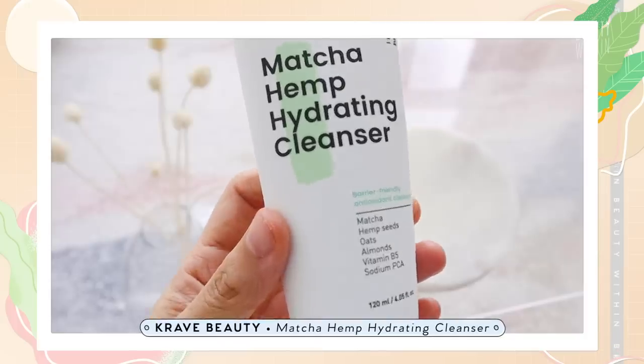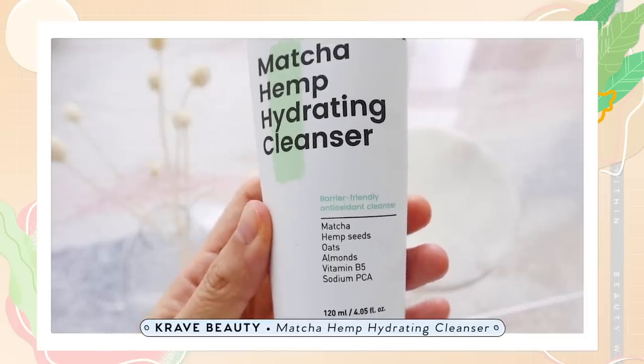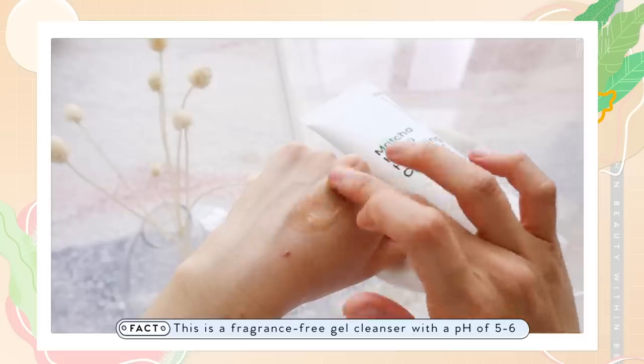All right, so for my very dry and dehydrated skin that's turning a bit oily, or actually very oily because it's so dehydrated, this Matcha Hemp Hydrating Cleanser has been my best friend. I think we both went through so many tubs of this. This is actually a new tub, but I just went through one, recycled it, and then when Fel was like, hey, let's talk about our empties, I'm like, I don't have many empties, but this is, you guys already know, one of our all-time favorites.